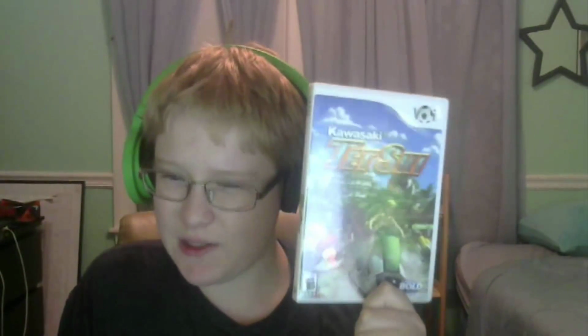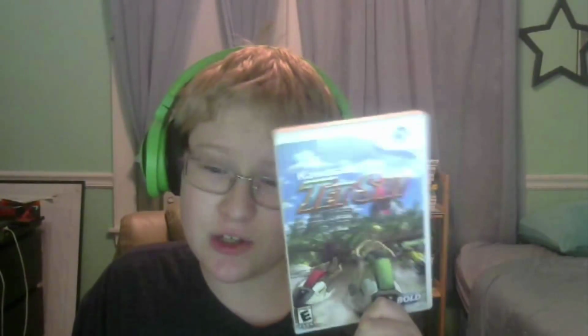Kawasaki Jet Ski. Don't know why there's a softball sticker on it, but I'll have to get rid of that. Now, this is the biggest definition of shovelware. A lot of times, shovelware will deal with some topic, like racing, monster trucks, skiing, water sports. A lot of games based off of stuff like this are shovelware when it comes to small third-party companies. Like, I've never heard of Bold Games. But if I looked up Bold Games, they're probably either bankrupt or they're obscure now, to be honest. And they probably never were popular. I should say that they've always been obscure.